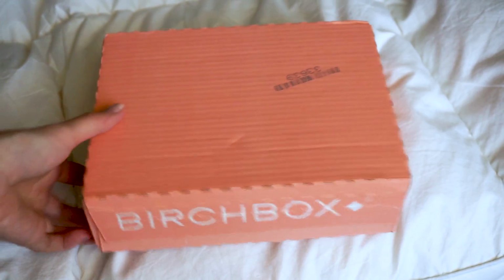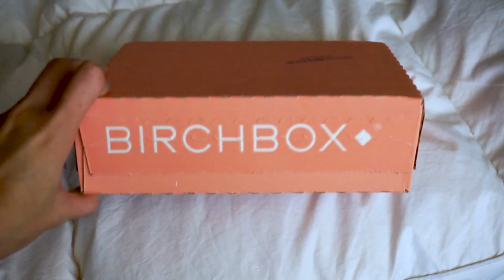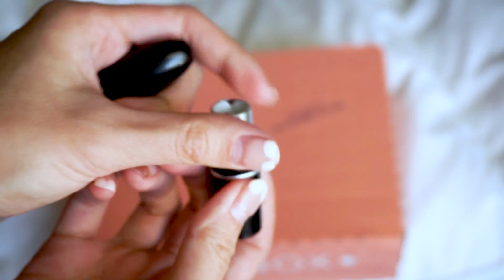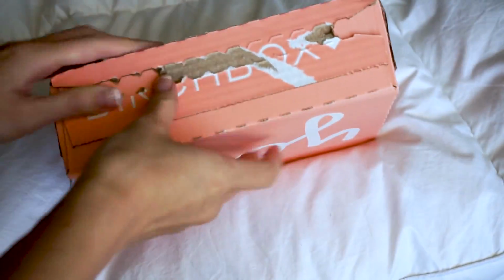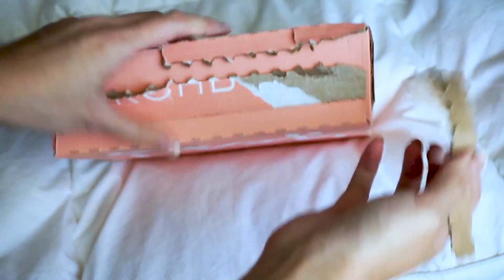Hey guys, this is my first BIRCHBOX subscription. I just wanted to share it with you guys. And it came with a free MAC Velvet Teddy lipstick, which is pretty awesome. It's a mini size. So I'm just gonna fast forward this part because I had a struggle of opening this box.